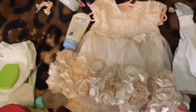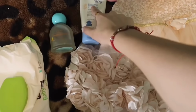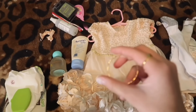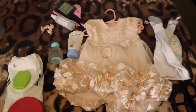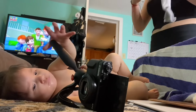And then I got her Aveeno cream. And then this cologne, she does have a little bit of that still. I don't put it on her, I just put it on her clothes so it kind of doesn't touch her skin. I'm going to put her little bracelets on. I just can't find the other ones. And then I got the gel and her wipes. And now I just need to go get her so we could get her ready. She took over my camera, so I'm recording on my phone.